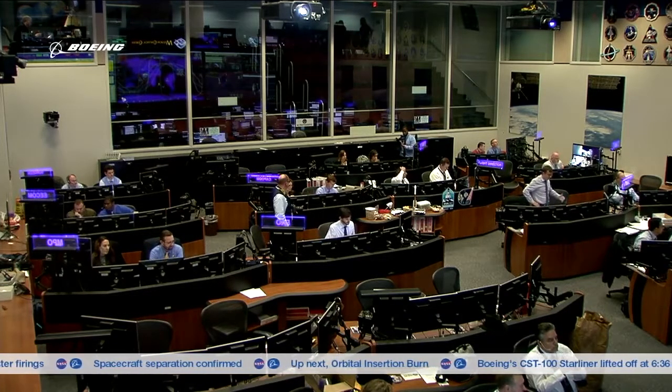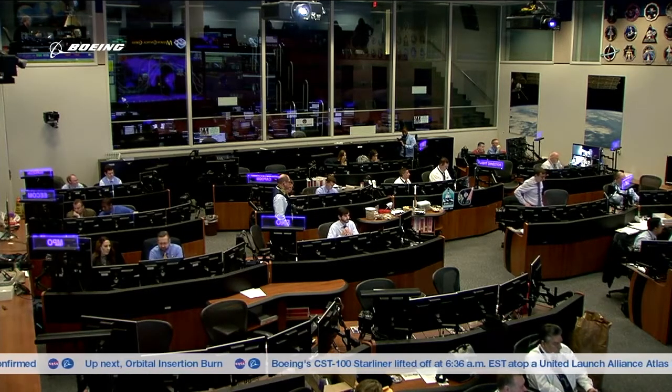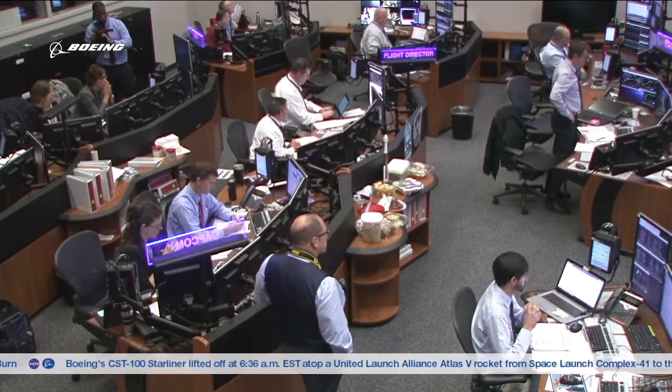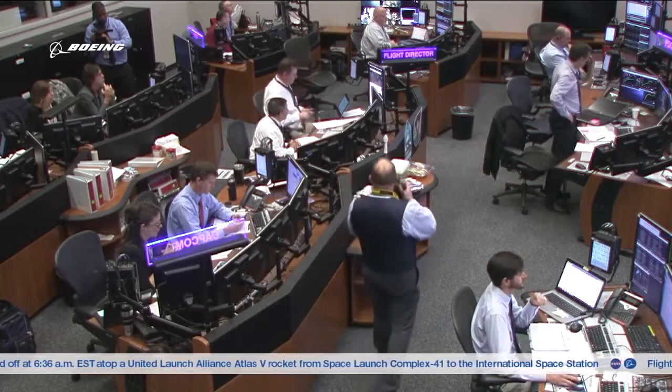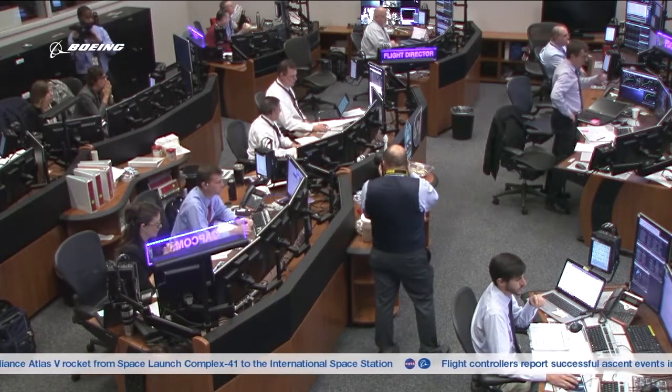Team here in Starliner Mission Control still working through some steps to try and get Starliner in the right attitude for the orbital insertion burn. Working on the next opportunity for that, and looking to get Starliner in a good position for that.